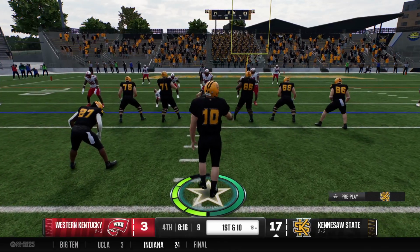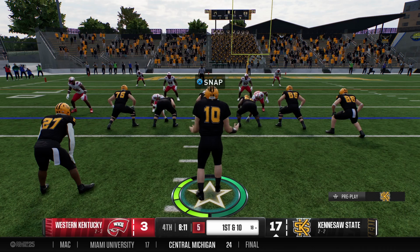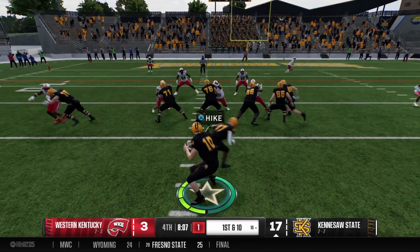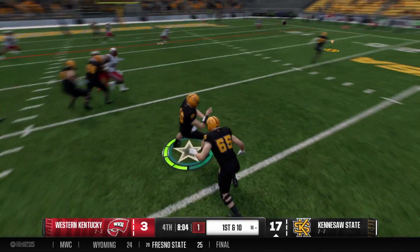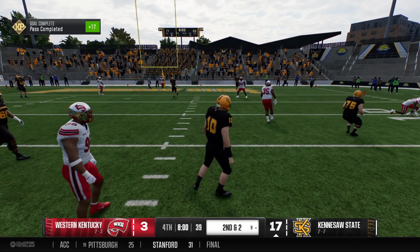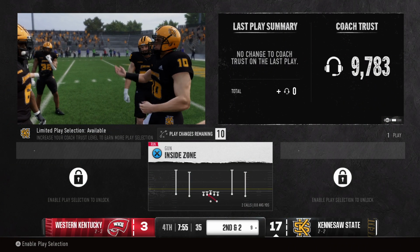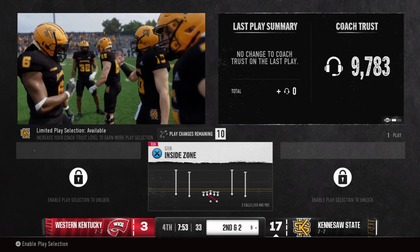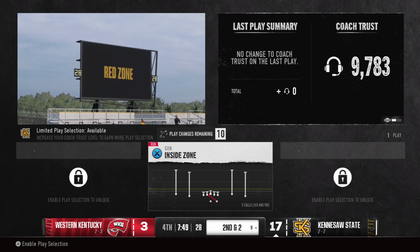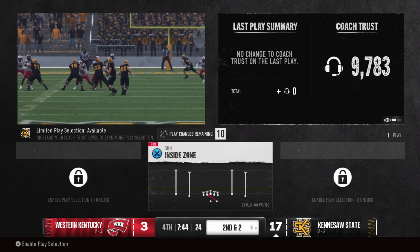Kennesaw State coming out with another first down. Trying to cap this drive with the pass. With the catch, it's Bond. That completion will take them inside the 10 to the 9-yard line. Love the play call offensively because you've got the lead. The defense expects you to run the ball. You just did it the previous play, so there you dial up play action, set up an easy throw, and you keep the clock ticking.